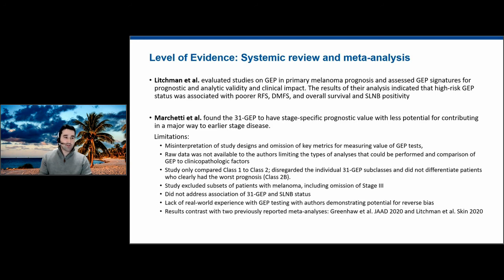The expert panel also discussed another recent meta-analysis by Marchetti, which discussed the level of evidence for GEP testing. Marchetti found the 31 GEP to have stage-specific prognostic value with less potential for contributing in a major way to earlier stage disease. This study had several limitations that we listed, some of which are actually quite concerning to the panel, but overall I think that it was a misinterpretation that omitted important key metrics, including where the Castle test adds value, as well as predicting sentinel lymph node positivity.